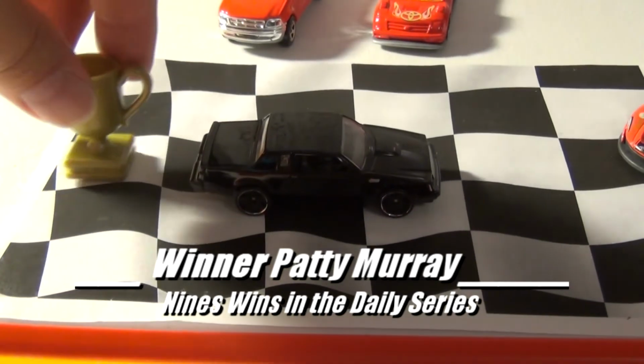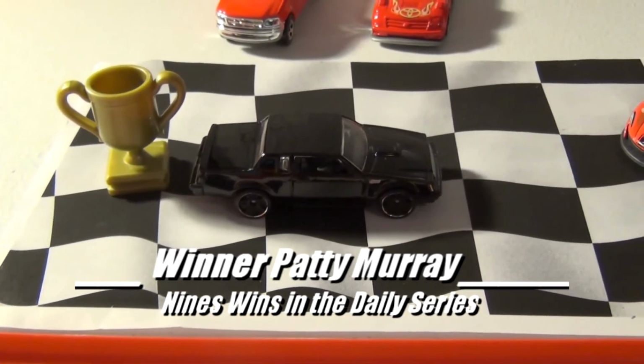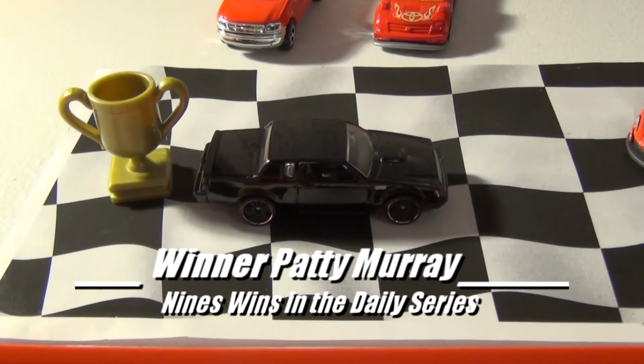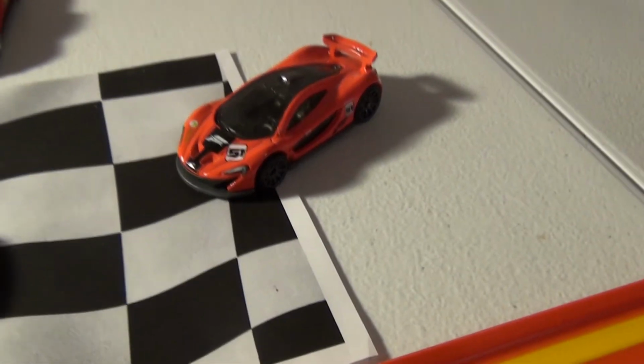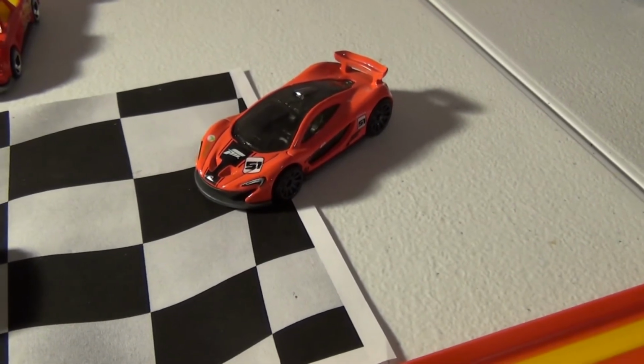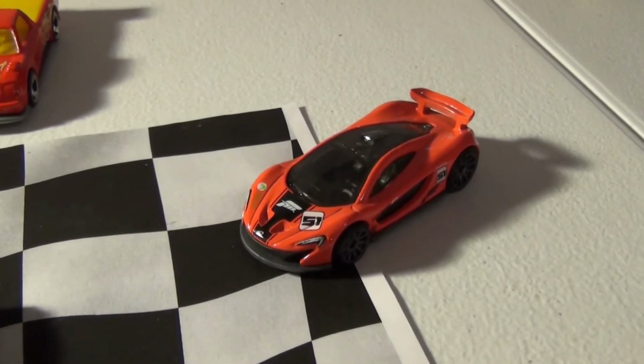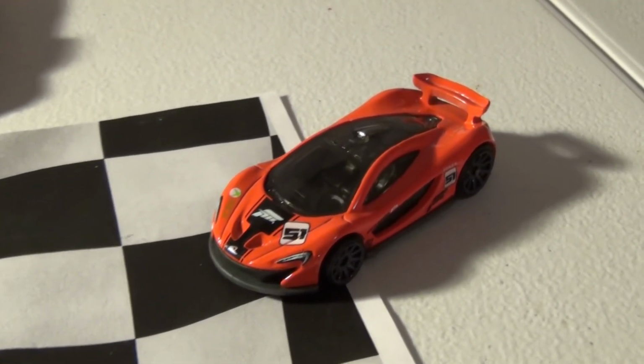Trophy for win nine, or a three-way tie for third place. Richard, Woodman, and now Patty Murray. Amazing. This McLaren, not as fast as we thought it was going to be. McLaren must have gave HyperKing a lemon, because that was not fast at all.